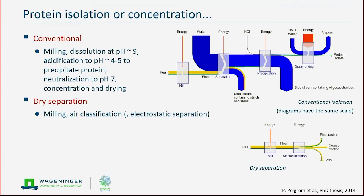They will get an electrostatic charge, depending on their material. And if you then subject them to a transversal electrostatic field, then actually you will see that one type of particle can be collected on one electrode and the other on obviously the other electrode. And that gives you actually an even better separation. Still, you have enrichment, but no pure protein.